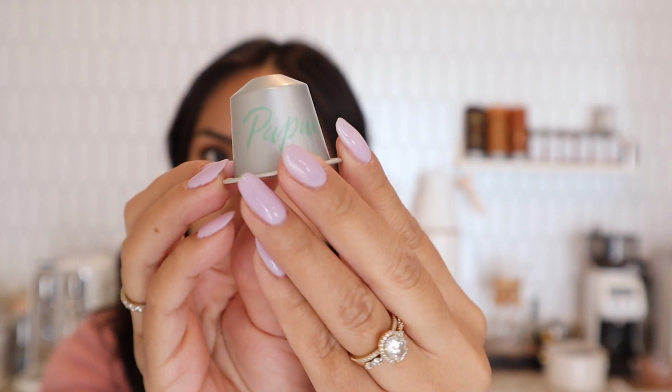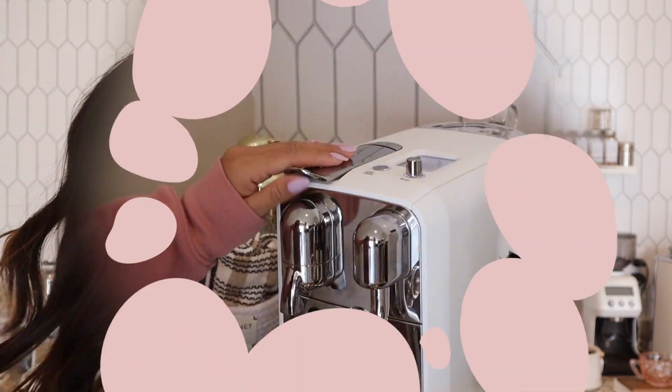Very simple, it just has the name of the capsule on top. Let's pop it in my machine. I actually brought my Creatista Plus from the new house to the apartment so that I can make this taste test, and I'm glad I did because this past weekend we didn't even go to the new house. So yeah, either way, let's brew this.